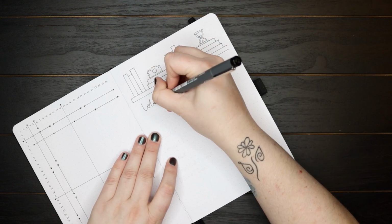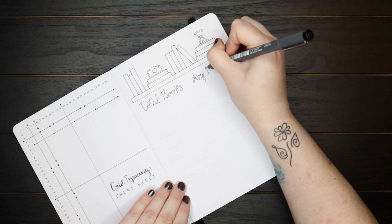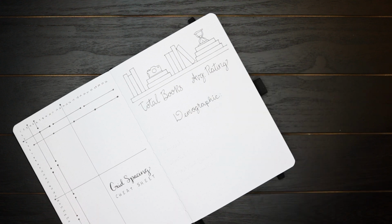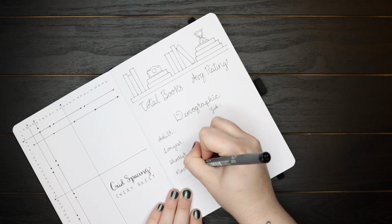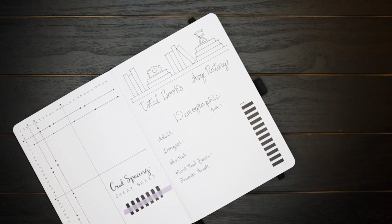Below that, I added a spot for stats regarding the content that I'm reading throughout the year, and that includes the total number of books, average rating, the demographic, the longest book and the shortest book, my most read genre, and my favorite book of the year. I also got to break out my washi tape and sticker collection. Can you tell I'm going for a purple vibe?